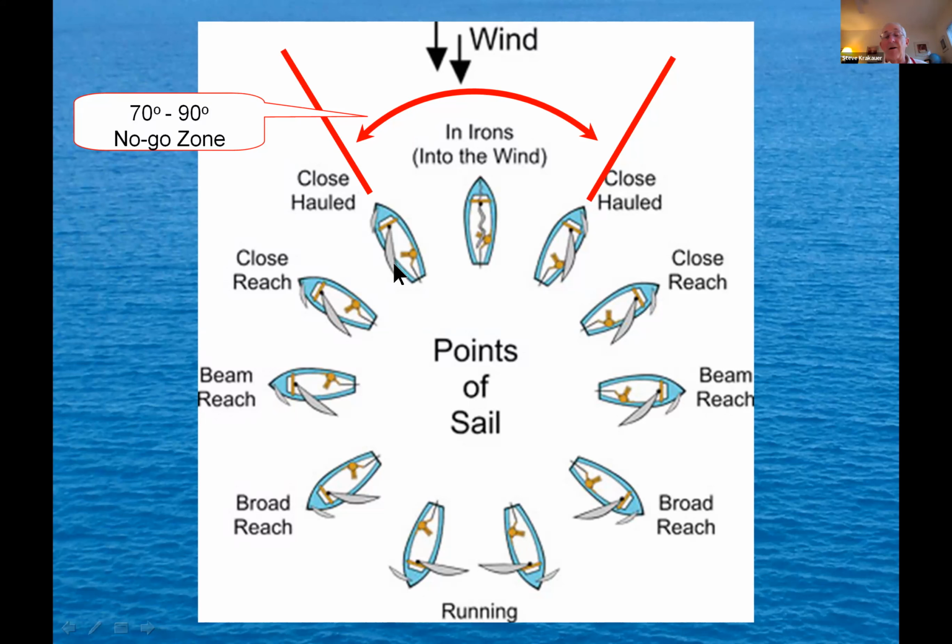It doesn't work in light air because it makes the sail too flat. And in light air, there's not enough of that lift force that we've been talking about to move the boat. So definitely a lot of changes between light and heavy air sailing, or even just light breeze and windy days.